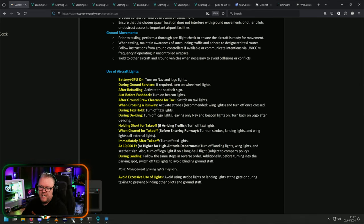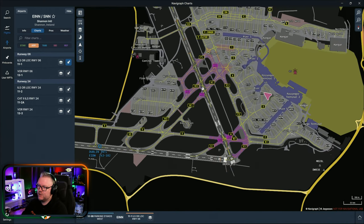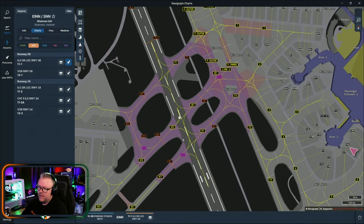Prime example could be at Dublin, you're getting an instruction to cross runway 16/34. You're going this direction down here. And as you're onto this area, on come the strobes. Once you pass the hold short bars, strobes on. All right.